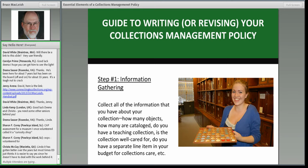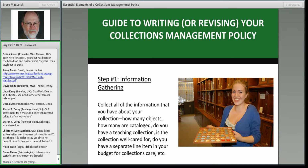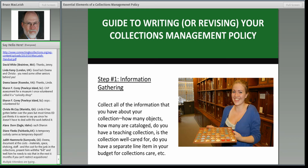Collecting this information will drive home the point that you need to get working on a temporary deposit form as well. Your committee members may not understand that many history organizations have one permanent collection and another teaching collection. They may not understand the value of having collections care as a separate line item in the budget. This is a great opportunity to get a clear picture of your organization.